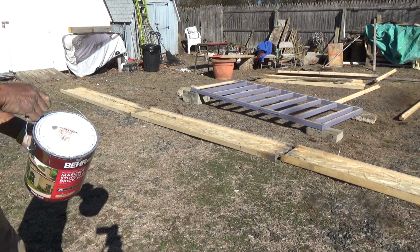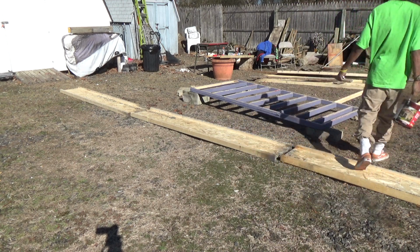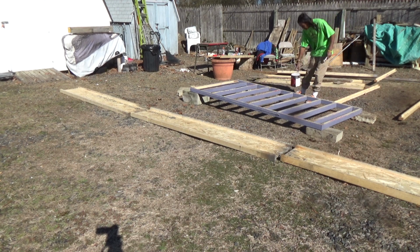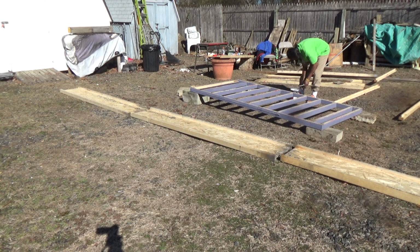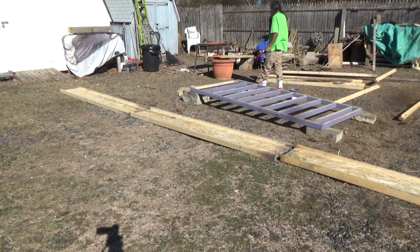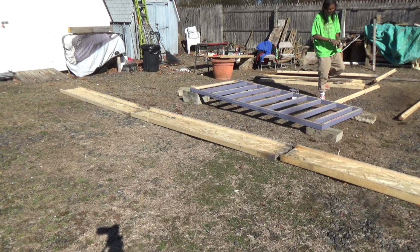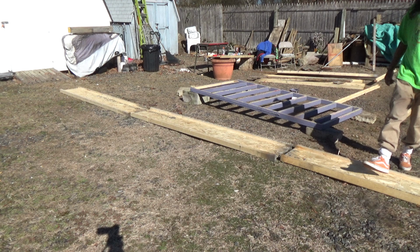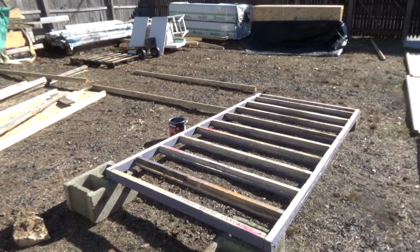Alright, we got some oops paint. $9. White paint. I didn't tap the cap in. And my table flipped over. Yeah, half of the paint went on the ground because I didn't tap the thing. So we're gonna paint it and we're gonna come right back after I paint it. Okay?